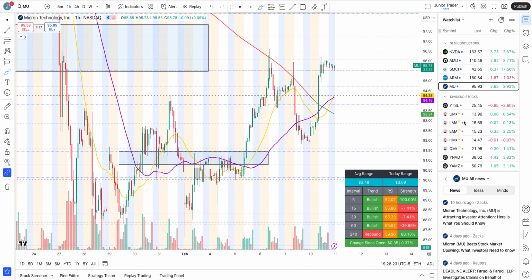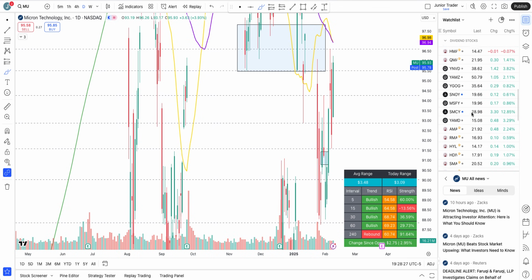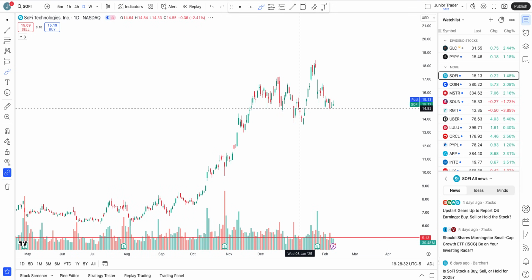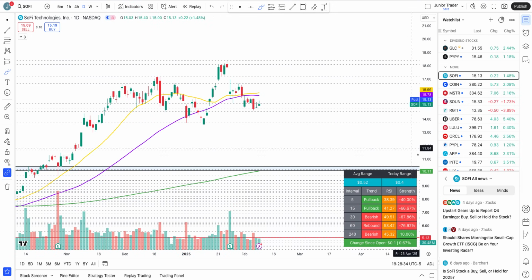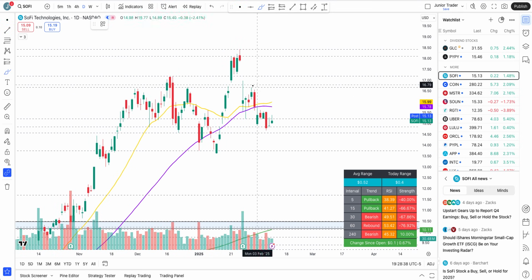All right, let's get to SOFI now. Let's talk SOFI. All right, where's SOFI? Let me pick it up. Here we go. Well, so SOFI guys, overall structure is still negative on this thing. Okay, we are forming lower highs still.